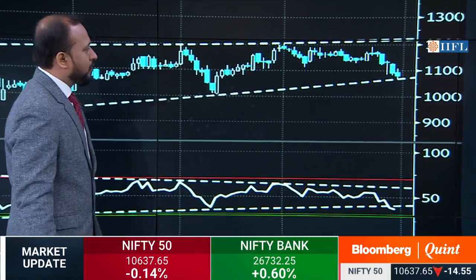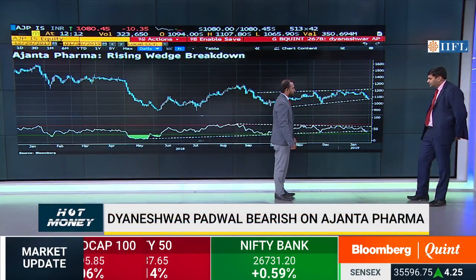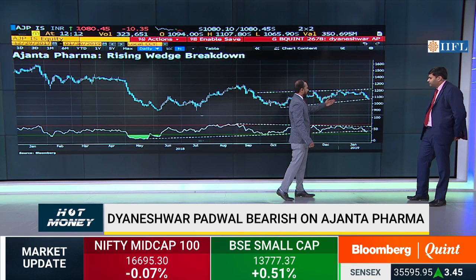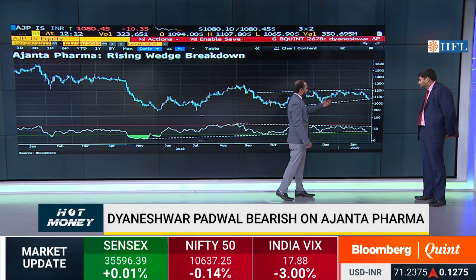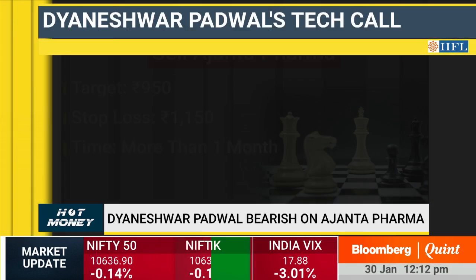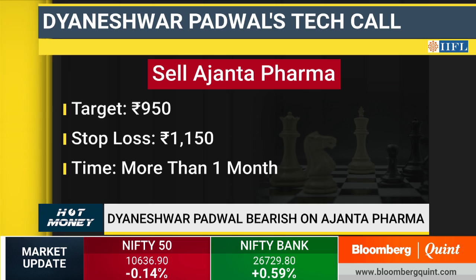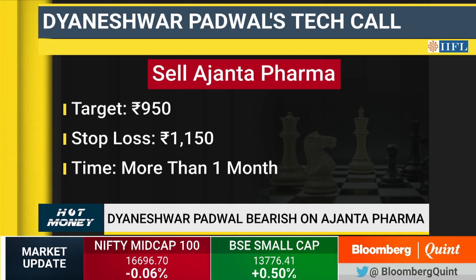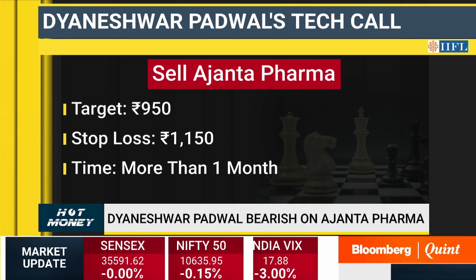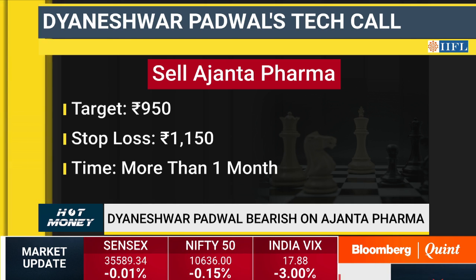Has the breakdown already happened, or will it happen? No, it has not happened. It will happen. So would you suggest shorting at this level or waiting for a breakdown level? See, aggressive traders can go right now, and those who want to take a positional bet can wait for the stock to close below the rising wedge channel. So what's your target and stop loss? My target would be 950, and traders can keep a stop loss of 1150. Okay, 950 to 1150. Thank you so much for that, Dyaneshwar.